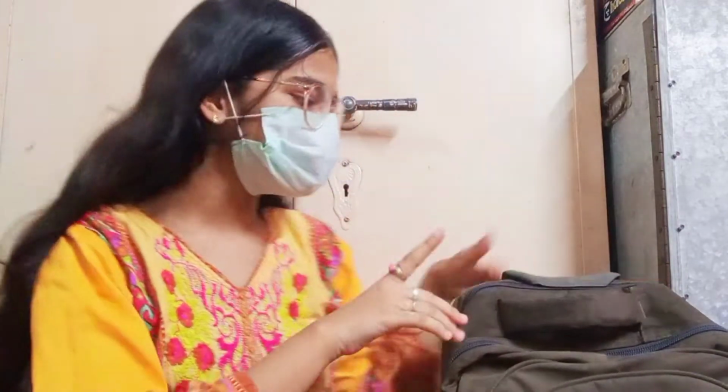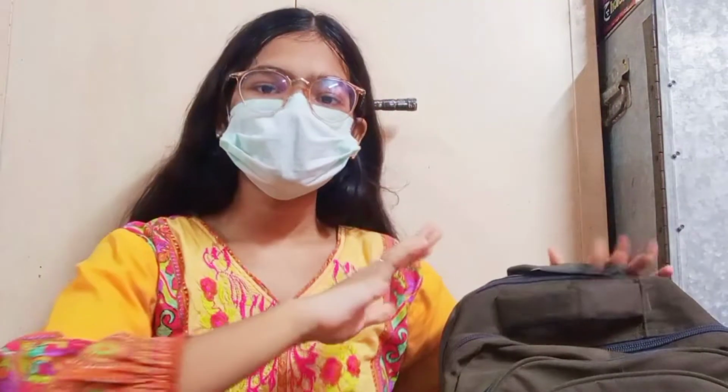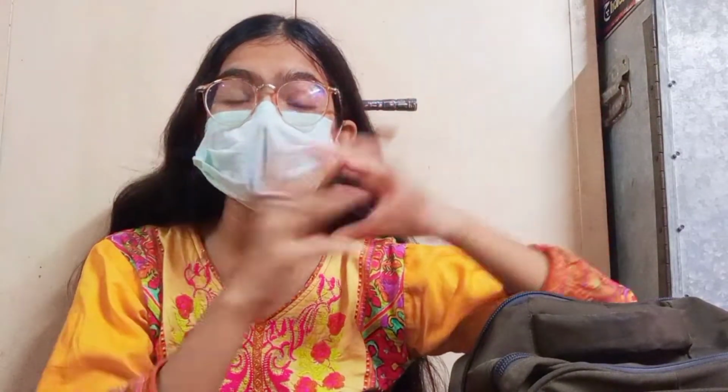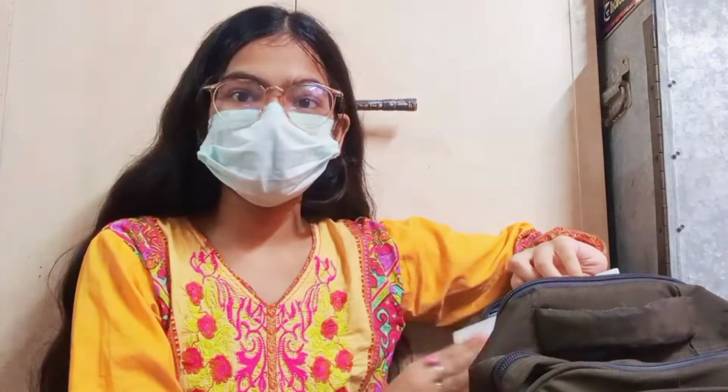So it has 5 compartments. Let's start from this one. There's nothing to see in this compartment because I have my school notebooks over here. I can't show you all because my school doesn't have that system where you can buy fancy notebooks and take them to school. My school requires that the notebooks you use must have the school logo in it. So yes, I have those notebooks over here.